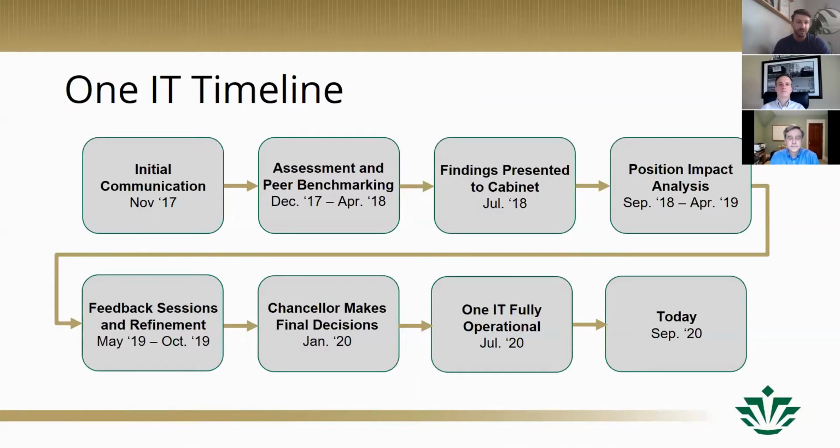What are they doing currently? What will they be doing in the future? And what services will they be providing? And so that's where we were at EDUCAUSE of 2019. We had just done that analysis and put our recommendations together for the chancellor.